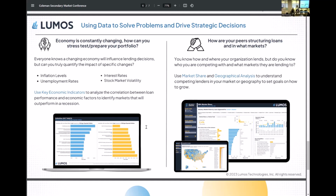But what you can start to see is, if you look at inflation levels in a certain time period, or unemployment rates in a certain time period, stock market volatility, VIX is another one that we look at, 10-year, 2-year spread, start building correlations between changes in those factors and what was going on in the legacy SBA portfolio at the time. And then you can understand how unemployment rates are going to impact your loan performance.